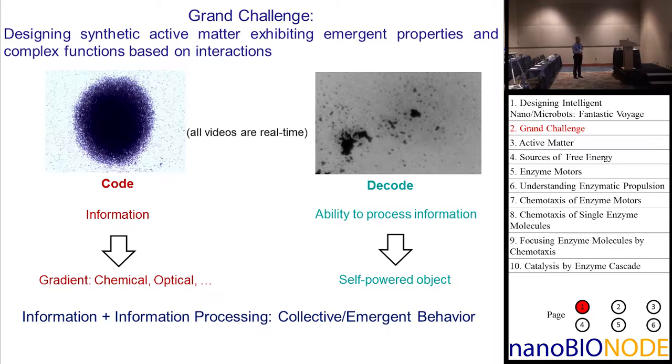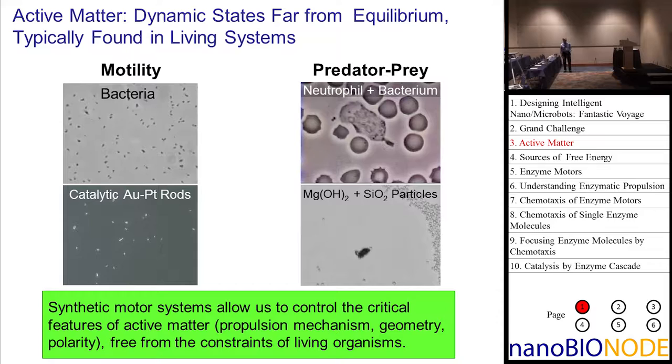The information in our case comes from a chemical or optical gradient. And the information processor is a self-powered object. So active matter, of course, you know, are dynamic states far from equilibrium. And nature has the best examples of these. And what I show here are side-by-side comparisons of some of the things that we have made versus what you find out there. So this is bacteria. These are gold platinum rods that are 2 microns in size. They have about the same velocity as typical flagellar bacteria.